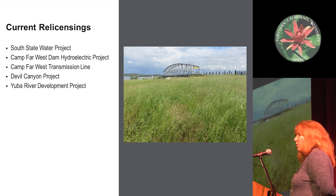And relicensings go on. Right now, these are just 5 that I'm working on in California at this time, and there are about 5 others I'm aware of that other groups are doing.